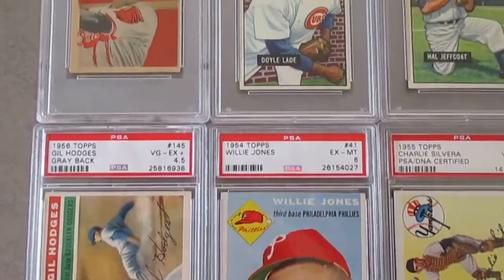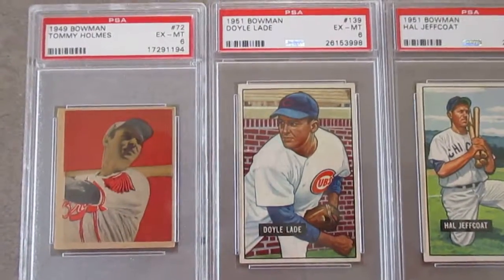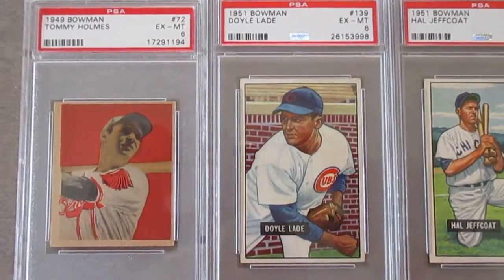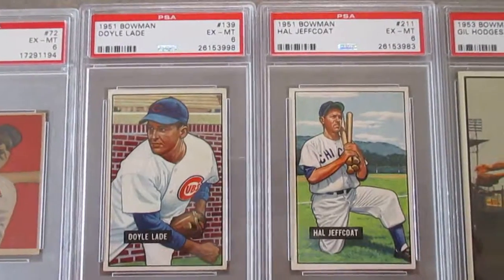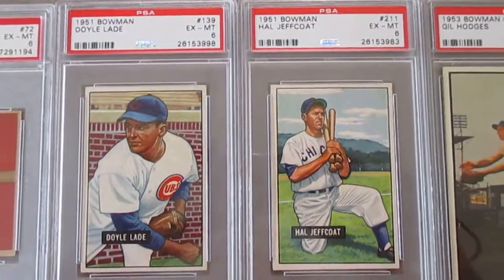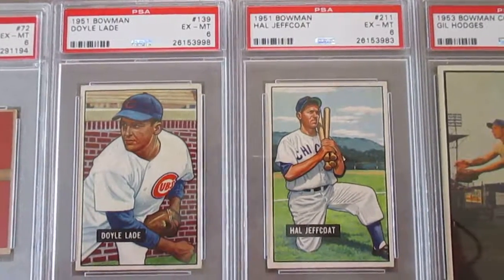Got some nice old vintage stuff, starting with the 1949 Tommy Holmes Bowman in excellent mint 6. Then I've got a couple 1951 Bowman, some really sharp, nicely centered: a Doyle Lade and a Hal Jeffcoat, two Chicago Cub players.